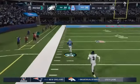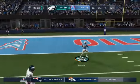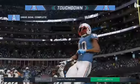And nothing but daylight ahead. 20, 10, 5. And he will take this one home. It's a touchdown.